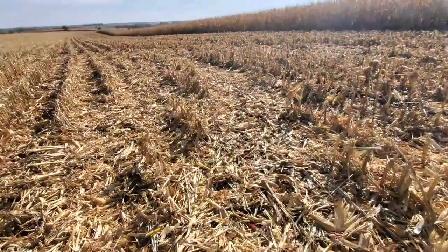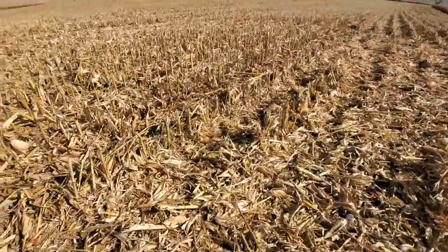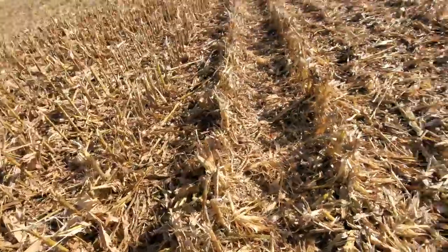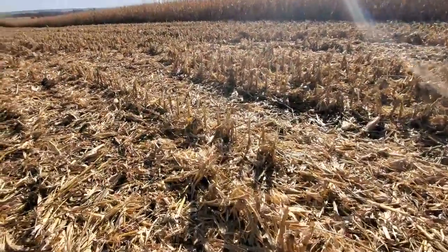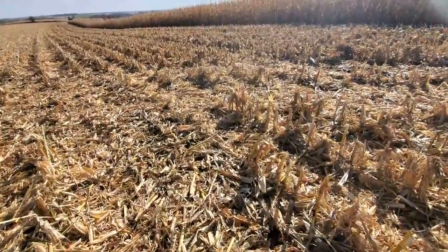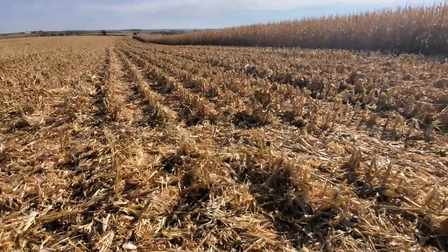Might be 15, not a whole lot, but this stuff is too green to stalk chop and bale by tonight. See this stalk right here? Green. The stuff would not be dry enough, so it kind of sucks because there ain't really that great of weather coming up, but we just gotta hope we're lucky.